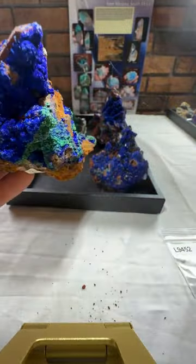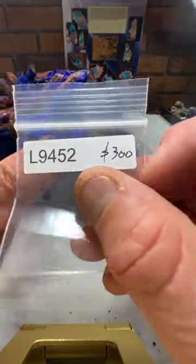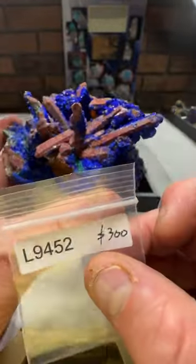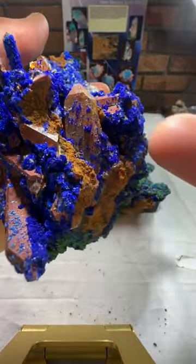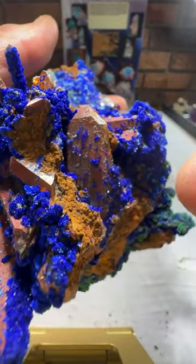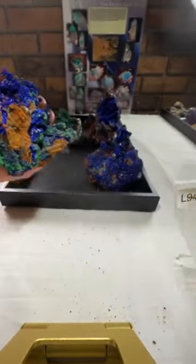And the little pieces fall off the bottom, so don't worry. Oh, my carp. That's right. That is $300 also. This is a very special piece, very big piece. Look at this crystal here. Oh my God. $300, that one. 9452.